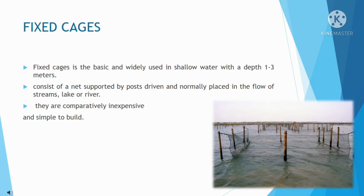Types of cage. There are four types of cage used in cage aquaculture: fixed, floating, submersible, and submerged. The fixed cage is the most basic and widely used in shallow water with a depth of 1 to 3 meters. It consists of net backfitted to posts, and it's normally placed in the flow of a stream, river, shallow lake, and reservoir, and it is not touching the bottom. They are comparatively inexpensive and simple to build.